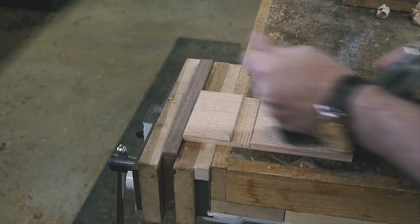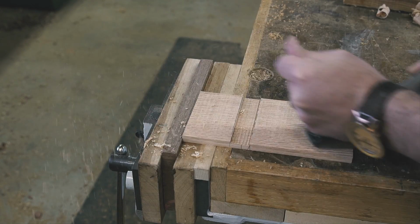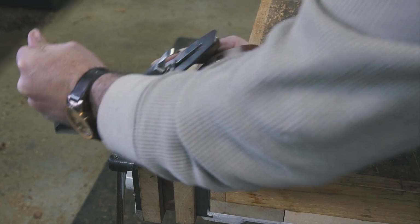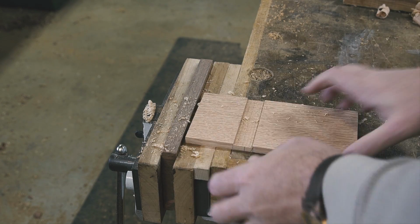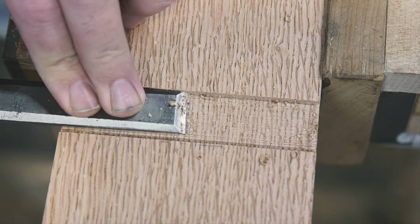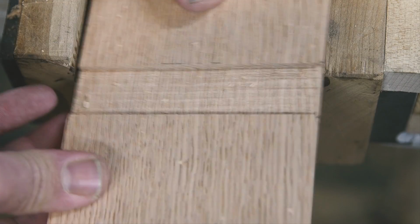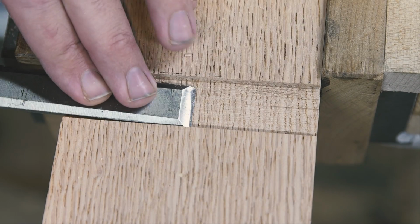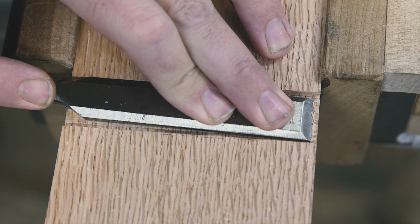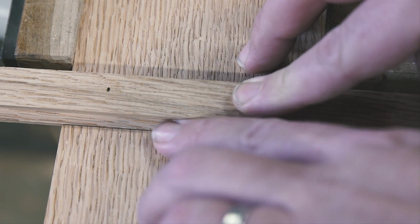To clean everything up, I turned to my hand tools. I took care of the bandsaw marks with a number 4 smoothing plane. The dado got cleaned out with a chisel, admittedly in need of sharpening. If you can't tell, this piece is red oak, and here you can see where a knife line would have been better than a pencil line.